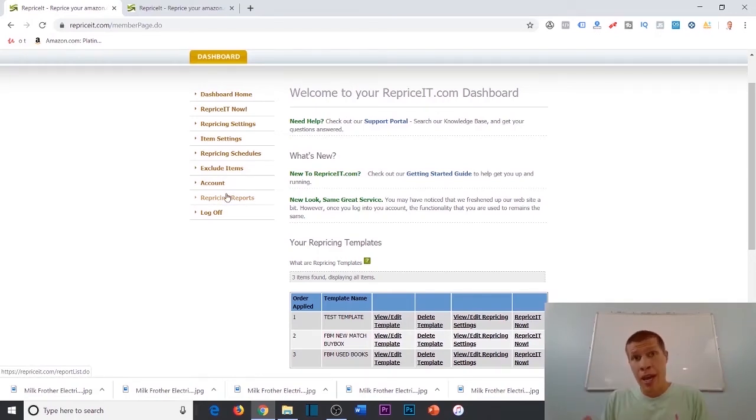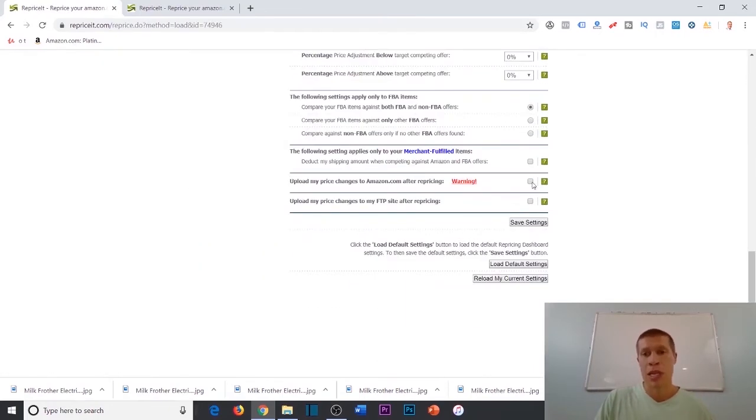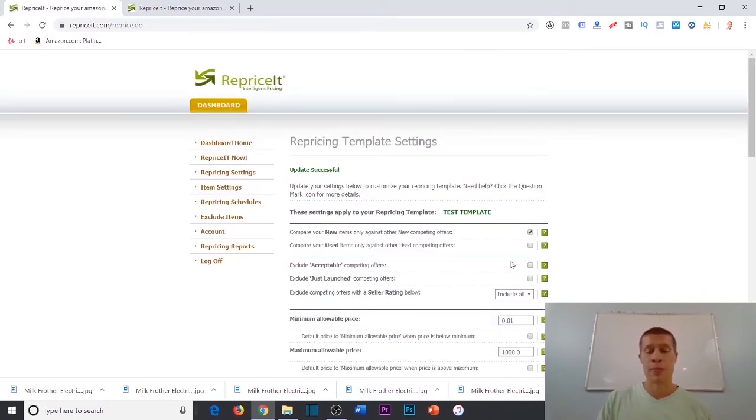the adjustments that we like, and if it did, then we'd come back into the settings, we'd come down and we'd click this and save the settings, and then every time on the schedule, it would go live in our actual Seller Central and make the adjustments. And every time we hit reprice it now, it would actually make the adjustments, okay? So that's how you do that, and that's how you set up that software.